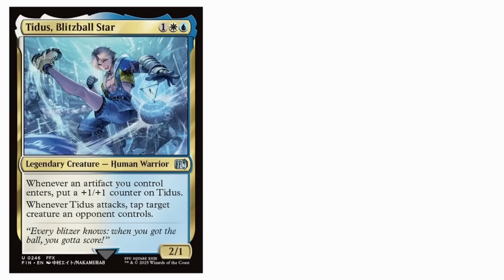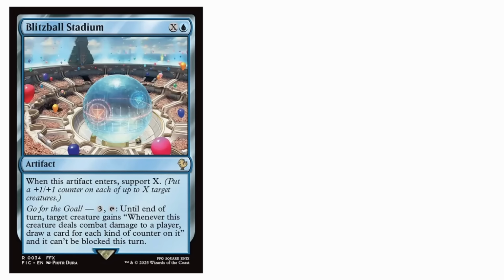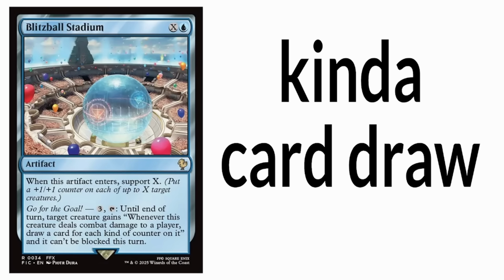Tidus, Blitzball Star, 1 white, blue, 2/1. Basically, he taps a blocker down. It's like a sports thing. He like tackles somebody, I guess. I don't know. Then we got Blitzball, the stadium. X and a blue supports X, so we make things a little bit stronger. We got a lot of +1 counter synergy going on. Then we can go for the goal, which is kind of card draw. When it deals combat damage to a player, draw a card for each kind of counter on it. So, and it can't be blocked, which will be important later.